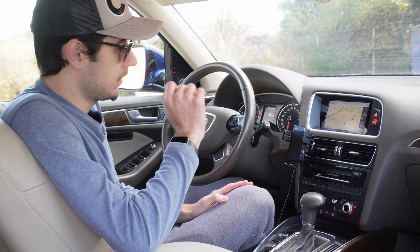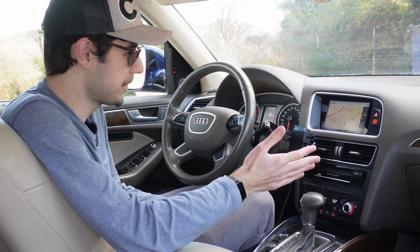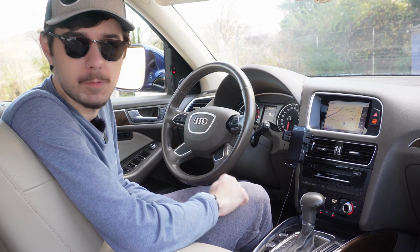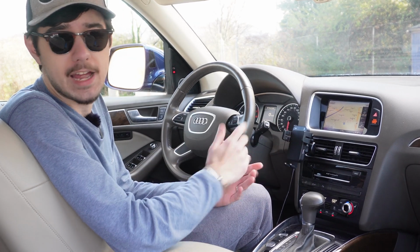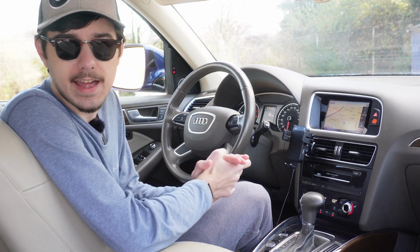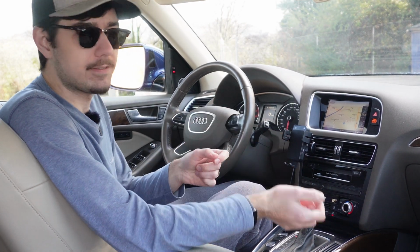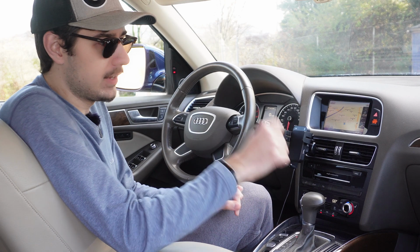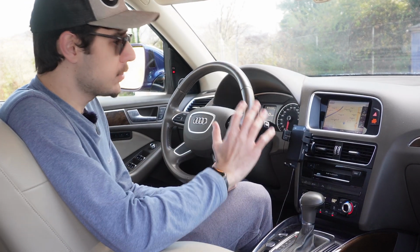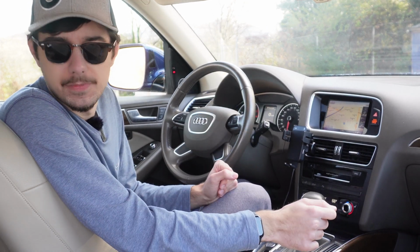But when you want to pair your phone to it, it can be quite annoying. Now, I can easily live without Apple CarPlay or Sirius XM radio or things like that, but if I'm going to have to live without those things, I would like the Bluetooth to be at least somewhat decent. And the Bluetooth in this car is not.